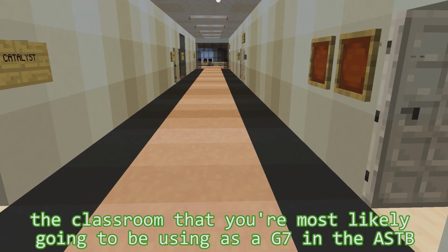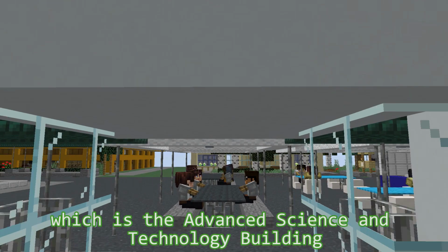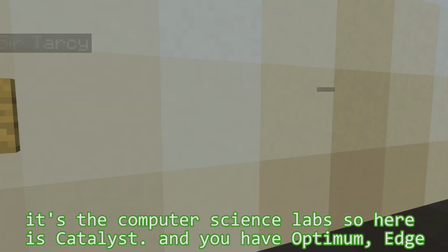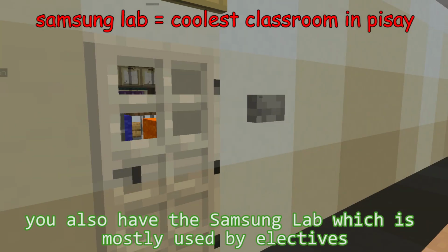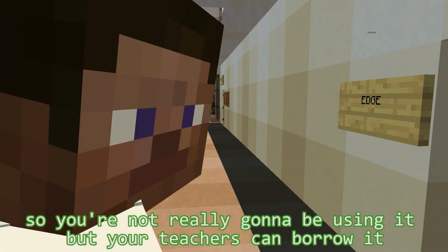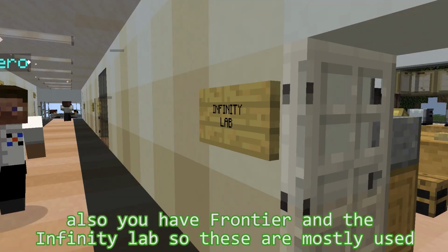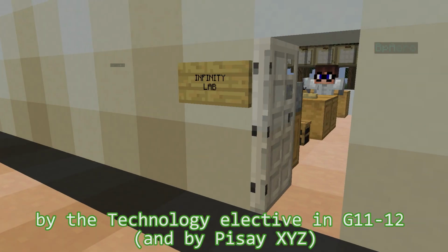The classroom that you're most likely going to be using as a grade 7 is the ASTAB, which is, sorry, forgot to say, the Advanced Science and Technology building. So it is the computer science labs. So here is Catalyst, and you have Optimum, Edge, etc. You also have the Samsung lab, which is mostly used by electives. So you're not really going to be using it, but your teachers can borrow it from time to time if they want. Also, you have Frontier and the Infinity Lab. So these are mostly used by the technology elective in grade 11 and 12.